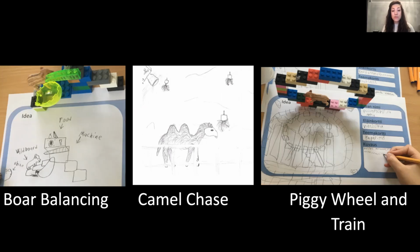There was also a system for boars called Piggy Wheel and Train, which would lure a boar into a Ferris wheel with food and then give them opportunities to use the train or the wheel to see around the rest of the zoo.